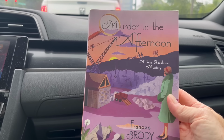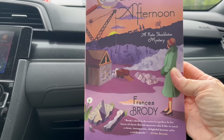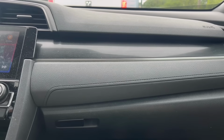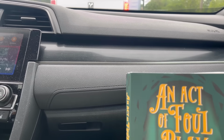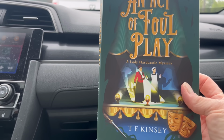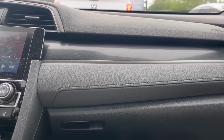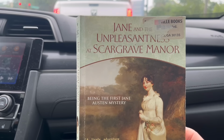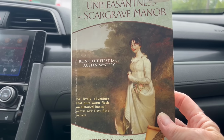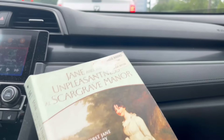All right, so I got this book, Murder in the Afternoon, a Kate Shackleton mystery. It looks really good. I got An Act of Foul Play, a Lady Hardcastle mystery by T.E. Kinsley. Jane Austen and the Unpleasantness at Scargrave Manor, being the first Jane Austen mystery by Stephanie Barron. That one looks really fun.